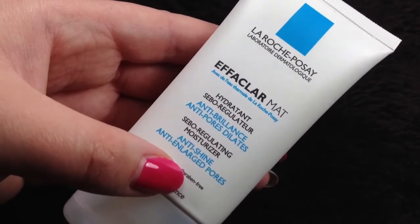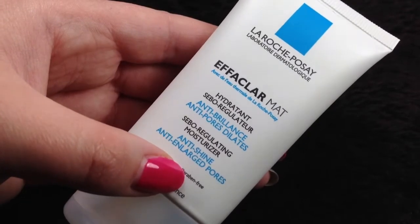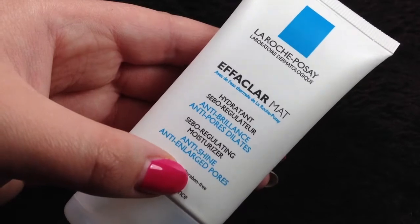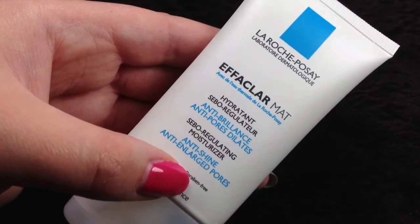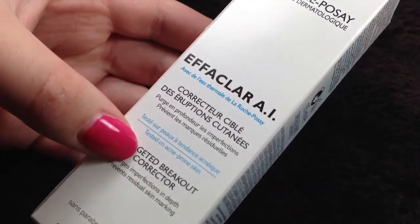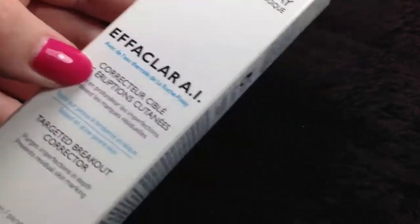I haven't seen anyone talk about this yet, but obviously that doesn't stop me buying stuff. I'm going to try it out and let you know. So that's that. The third one, bit of a story. I'm going to cut this as short as possible. I got the targeted breakout corrector, as you can see.